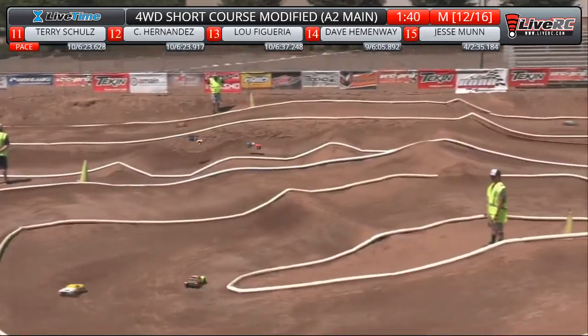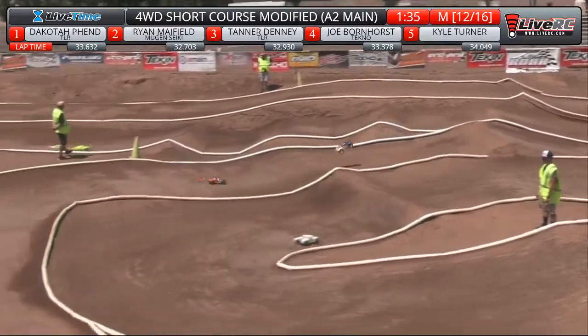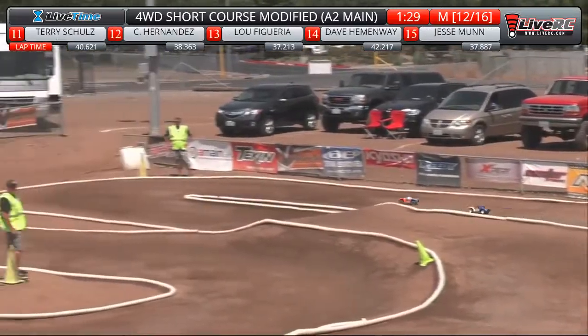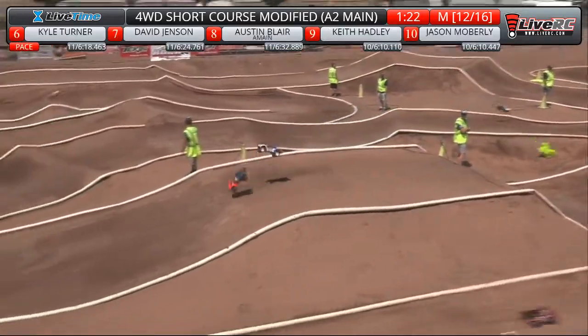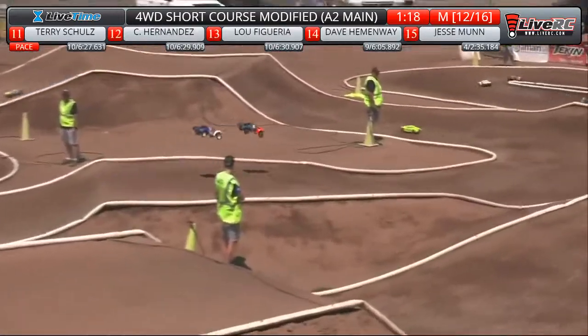Up that double stairs climber they go. Into the downhill floater. 1, 2, and 3 still some of the best battle on the track right now. Dakotah Phend into that 180. Maifield, that truck right there on the back. Down into that step down and step up. Dakotah, Maifield, and Tanner right there together. 1, 2, and 3.